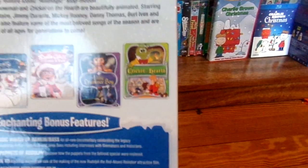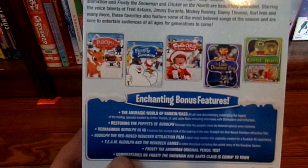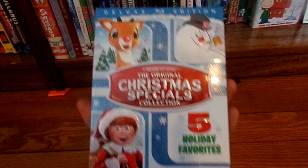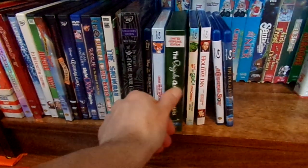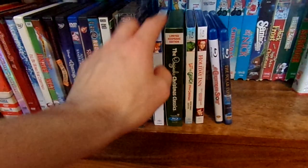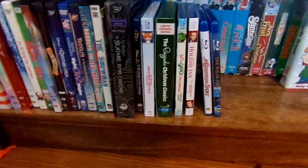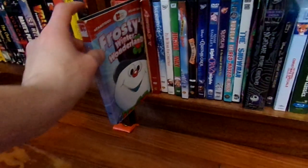But it does have the Little Drummer Boy, which I'm happy with, and it also has a few other things, as well as some special features, which is nice because my other Blu-ray set does not have any special features, and these features are on the individual releases of Rudolph the Red-Nosed Reindeer and Frosty the Snowman, so I'm glad this set has some nice special features, and it's still a nice set. It's just that I was originally going to keep this one and get rid of this one, but since this one has Frosty Returns, I kind of want to keep it for that. So now, instead of getting rid of this one and keeping this one, I now have two Blu-ray sets of the original Christmas classics.